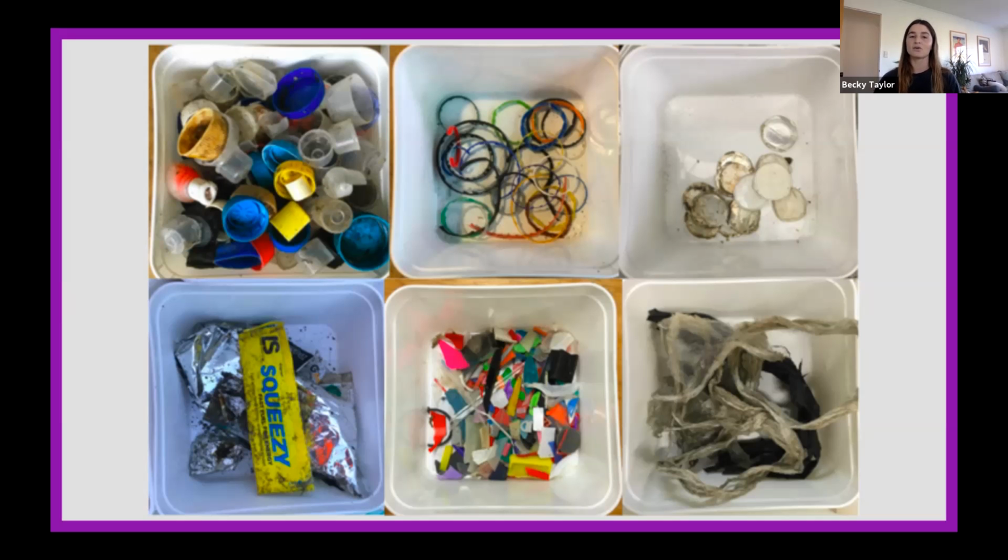So rather than just calling categories drinking packaging, we really break it down because then we can better understand what particular things the community are using that could be causing that problem, could be causing those items to turn up, and then we can target those problems specifically.